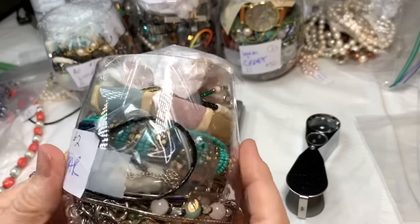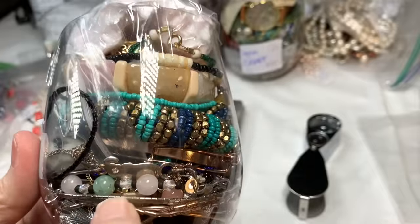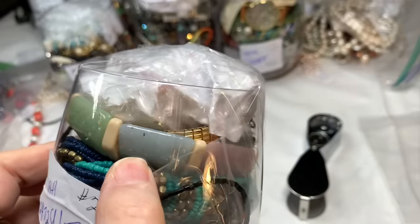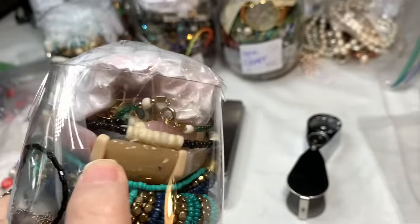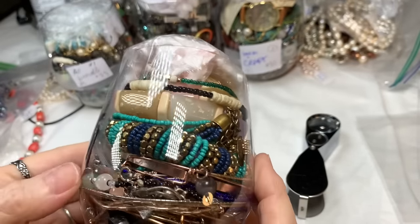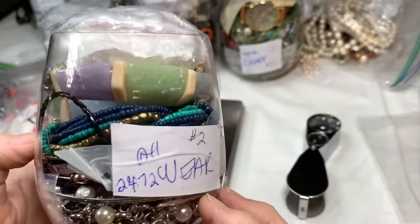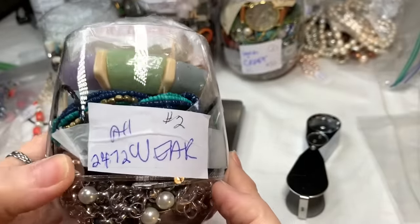All wearable number two. This is what this one looks like. Looks like you have some rose quartz in there. And I think that's a necklace right there. This necklace, I really love. That's a vintage piece, acrylic. It's just so cute. I just could never find anything to match my color bags with it. So I put it in the all wearable jewelry jar. So that's that one. I hope you love that one. It is jar number two, all wearable jewelry.